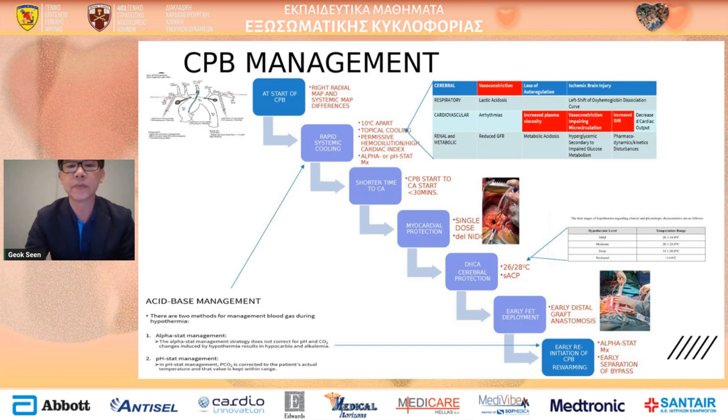And then the following stage is we have to aim for a shorter time to circulatory arrest. So what we did, from the very beginning, as I told you, we go rapid cooling with a topical cooling blanket. We don't use a water blanket because of the Achromobacter growth in the heater-cooler device, so we have taken that out. We mainly use an air blanket. So with the assistance from topical cooling through ambient air plus a permissive hypothermia, we can actually bring down the CPB to circulatory arrest time to less than 30 minutes. That allows the surgeon to work very fast on a distal deployment of the frozen elephant trunk and then reconstruction of the distal anastomosis.